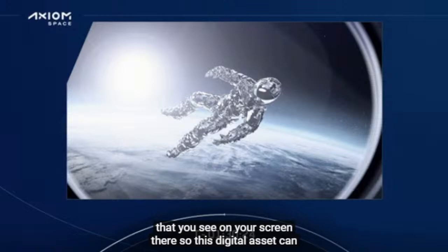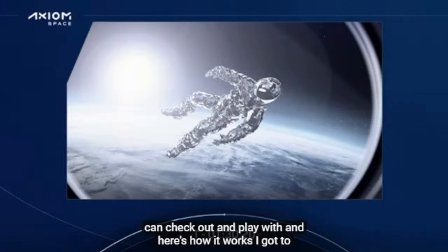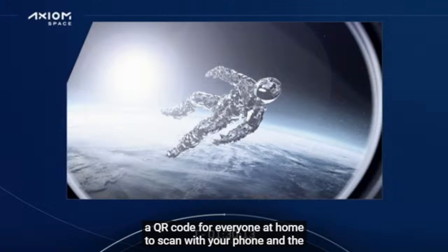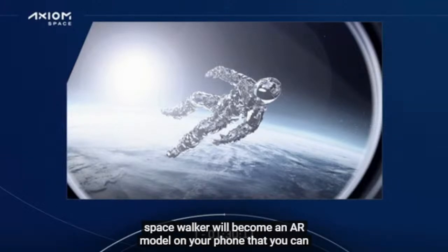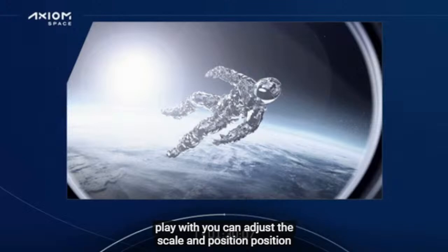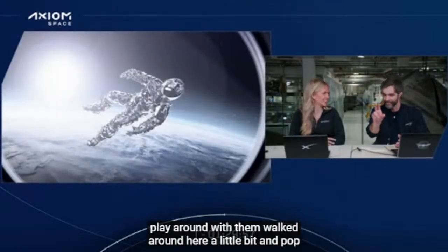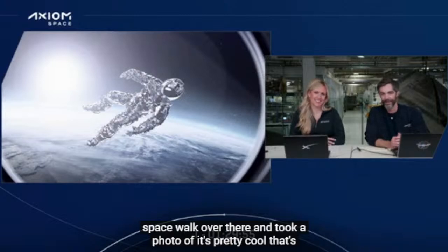So this digital asset can be enjoyed as an augmented reality spacewalker that anyone can check out and play with. And here's how it works. I got to play with this a little bit yesterday. It's pretty cool. We'll have a QR code for everyone at home to scan with your phone, and the spacewalker will become an AR model on your phone that you can play with. You can adjust the scale and position it as you want, and then snap a photo with it wherever that spacewalker is. It's actually pretty fun. We walked around here a little bit and popped the spacewalker over there and took a photo of it. It's pretty cool.